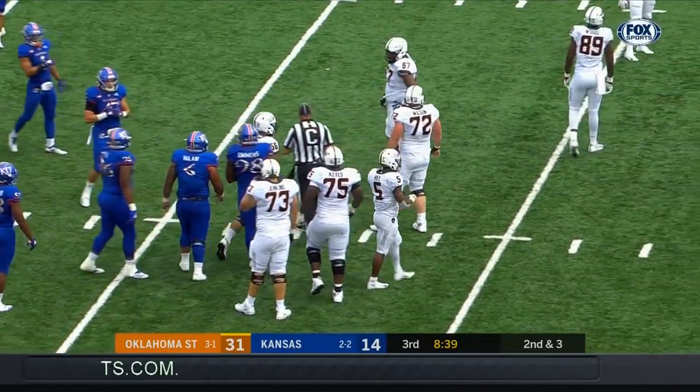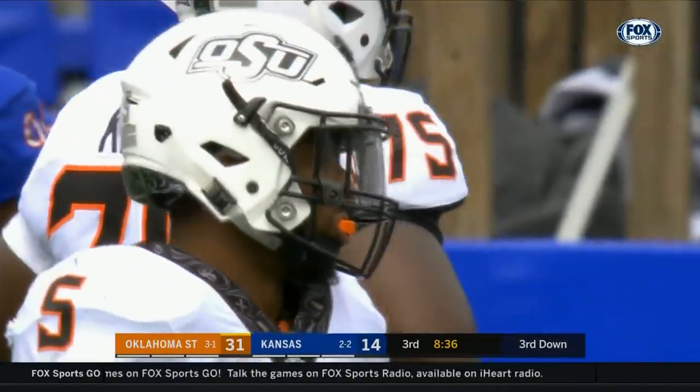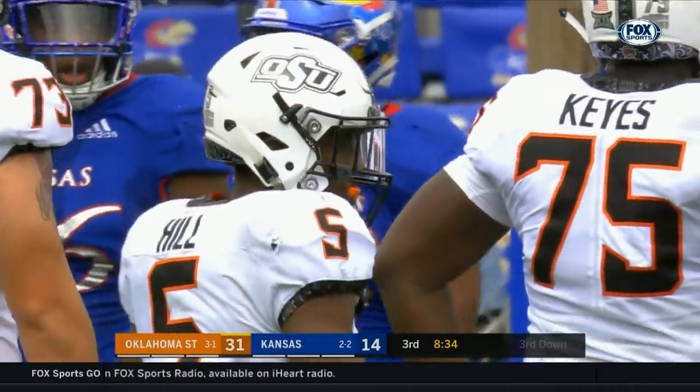Now there's Hill fighting and struggling and lunging forward, trying to pick up that first down. It might be a tad short. Sean Simmons keeps him a half yard, maybe a full yard away.